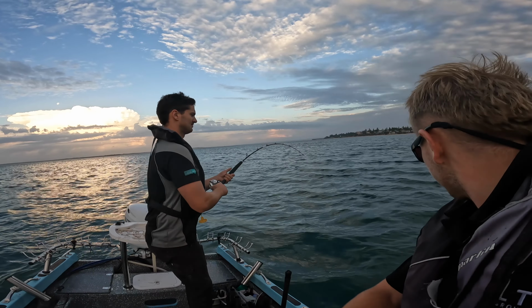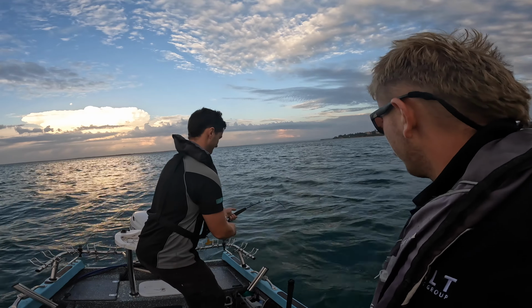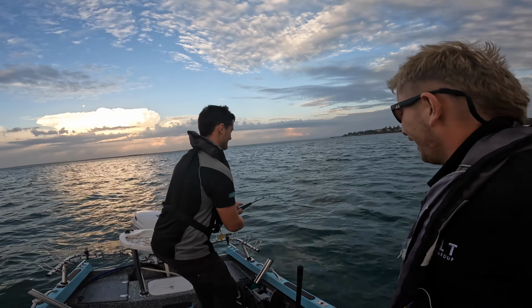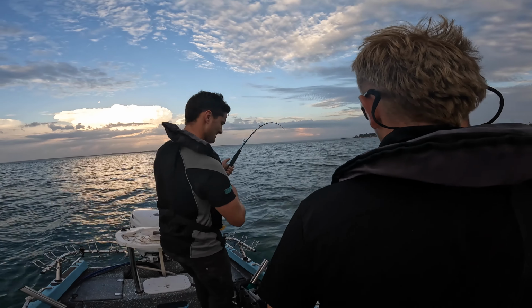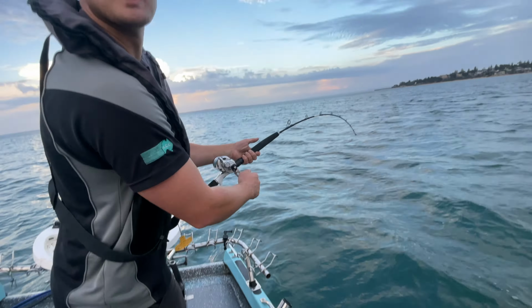Colour. Sam? There it is. Gummy or not? I don't see. I think it's a gummy. Do I need to try and get the shot on my phone or just... Yeah, try and get a shot on the phone, yeah. Cheese.